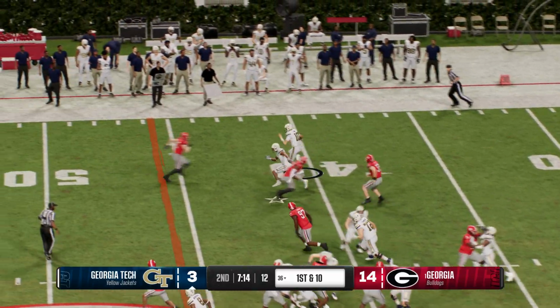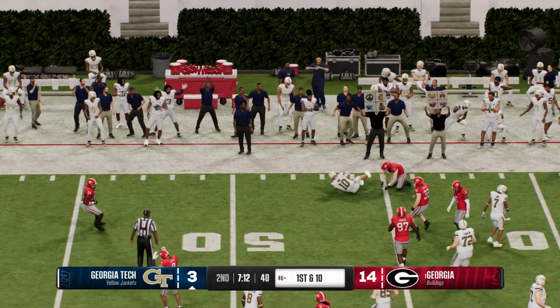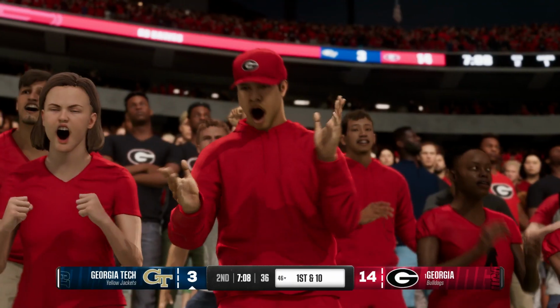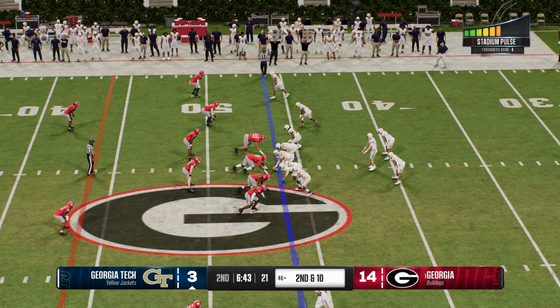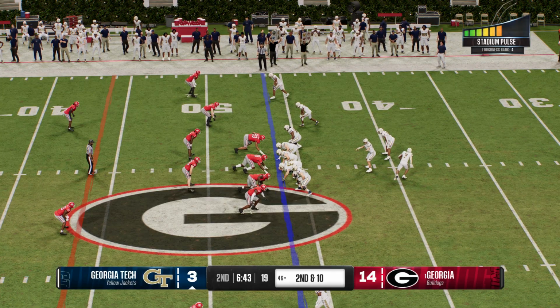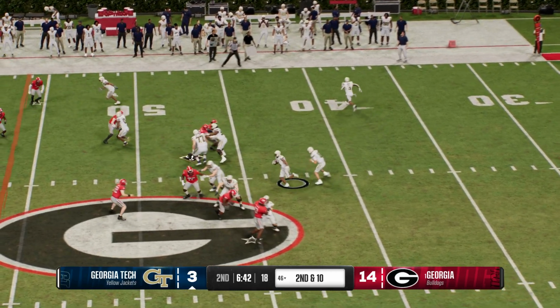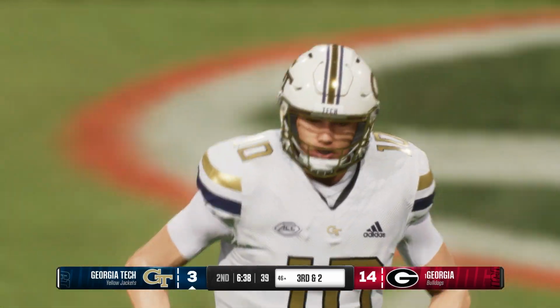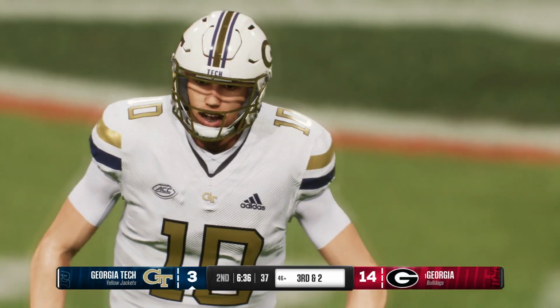It's a quarterback keeper. Picks up the first, looking for more. They keep the drive going. It's a first down of the four. Out of the shotgun, he'll hand it off. The gain is 8 yards, so it sets up a 3rd and 2.